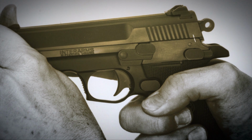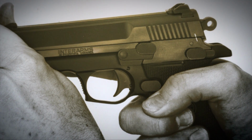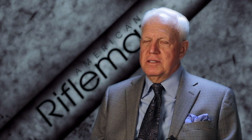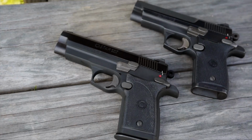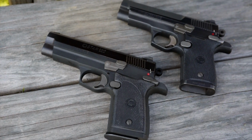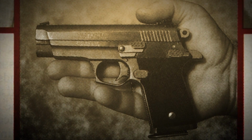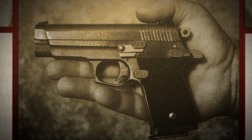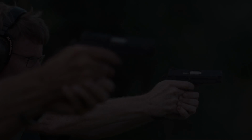They went really out of their way to make all the controls ergonomic. The safety and the slide latch and the magazine release were finger-shaped, concave and checkered, like finger pads, and very, very user-friendly. Everything was designed to be as ergonomic as possible.